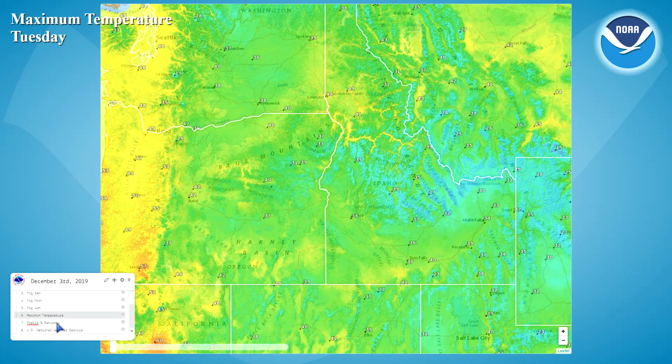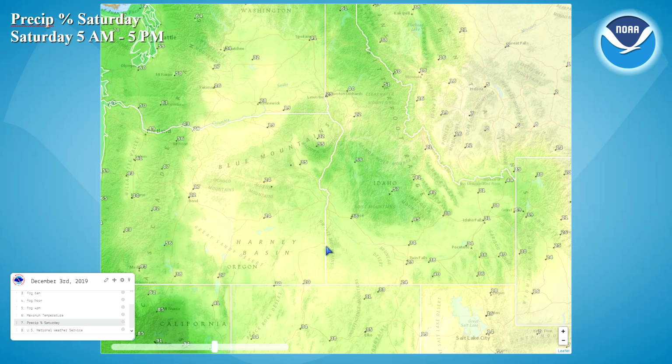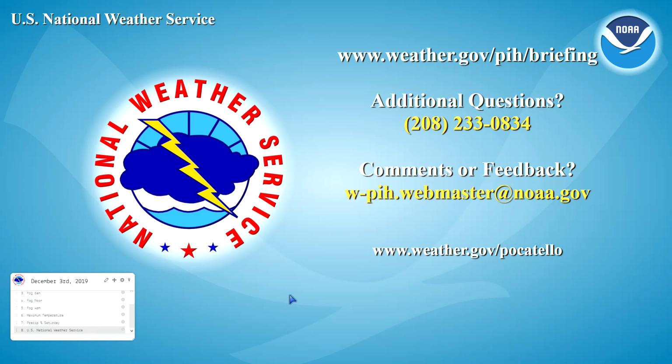So that high pressure will stay in place through Friday. And as we move into Friday night and Saturday, we'll see some precipitation spread across the region with maximum temperatures during the day expected to be above freezing. We'll probably expect rain or a rain-snow mix at most lower elevation areas as we move into the weekend. But we are expecting some high elevation snows. Exact amounts at this time are still quite uncertain, but look for those details as we get later on in the week. This will conclude the briefing for this morning.